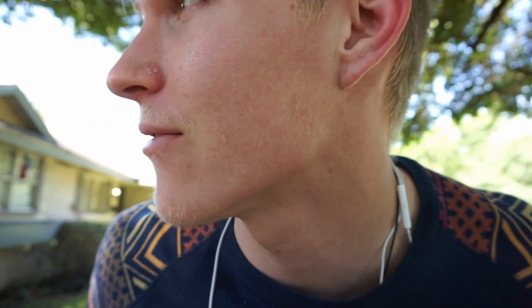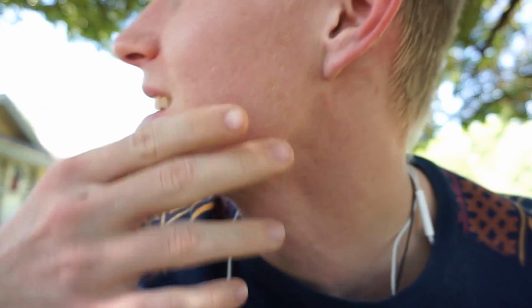It's really nice out. As you can see, I really got dressed up. I don't know if you guys can see this, but I've been trying to grow a beard for like a month and a half, and this is all I get. It looks like peach fuzz. It's disgusting.